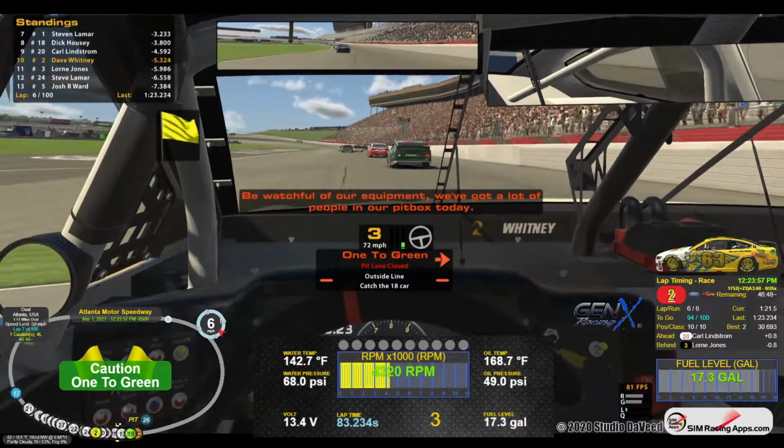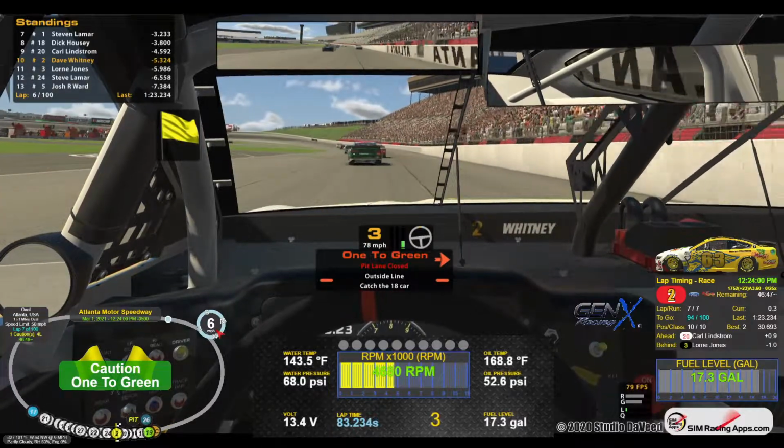All right, guys, we got a lot of people in our pit box. Just double check all your equipment, look at everything, make sure.